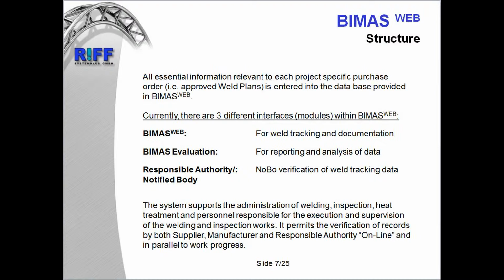The three modules available in BIMAS WEB have, as indicated by their names, specific functions. Users assigned to a project by the contractor for BIMAS WEB or BIMAS evaluation must be given specific rights. These rights are based on each user's function. They are grouped into administration, progress, welding, heat treatment, and non-destructive examination. The responsible authority module is accessible only to the assigned inspectors. Details of the user assignment will be covered during training.